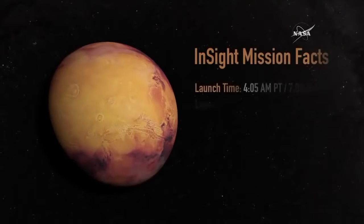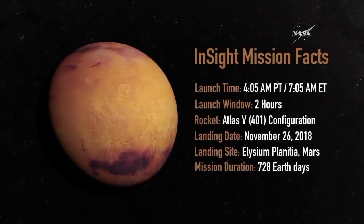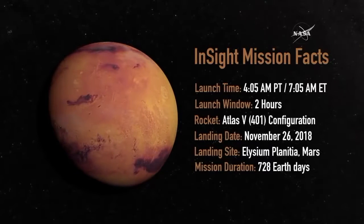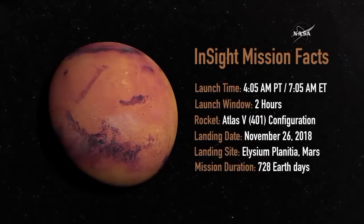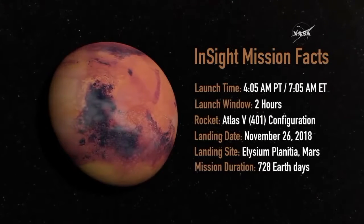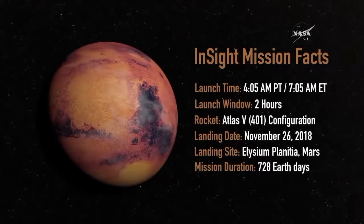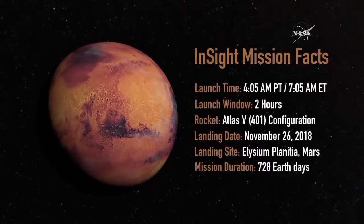InSight is flying on United Launch Alliance's Atlas V 401 configuration and has a 2-hour launch window starting at 4:05 this morning Pacific Time or 7:05 Eastern Time. This means that launch teams have 2 hours to lift off from Space Launch Complex 3 at Vandenberg Air Force Base. InSight is set to land on November 26th in the Elysium Planitia region of Mars, which is about 373 miles from the Gale crater, where NASA's Curiosity rover touched down in August 2012.